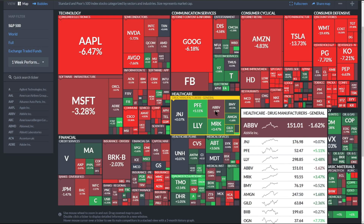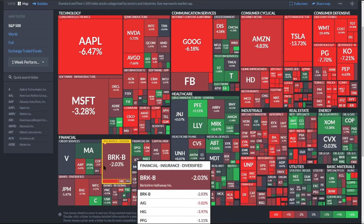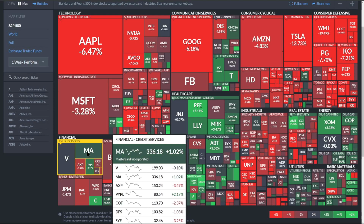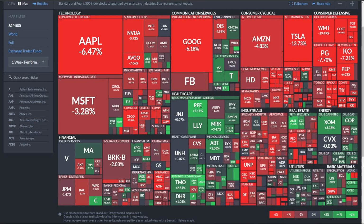I think I took profits on that one, but Pfizer's done really well, Merck's done really well, many of these others have done really well. Financials are kind of mixed. PayPal kind of found a bottom, right? Down in the $80s from highs of, I don't know, $200, $300 potentially. MasterCard up 1.02. So there's not a lot of safety outside of energy and healthcare.